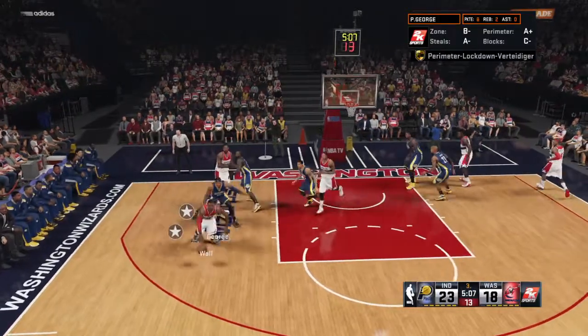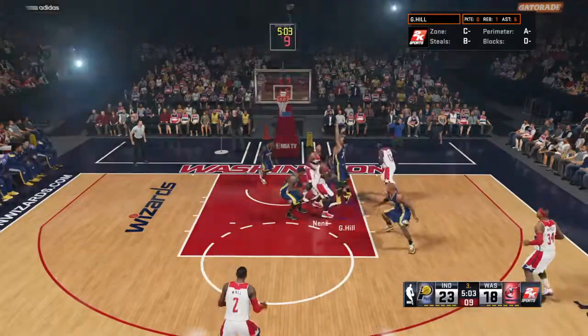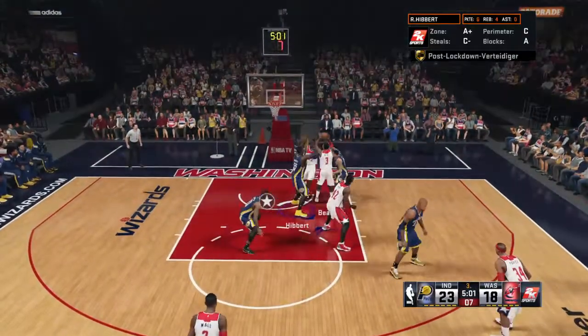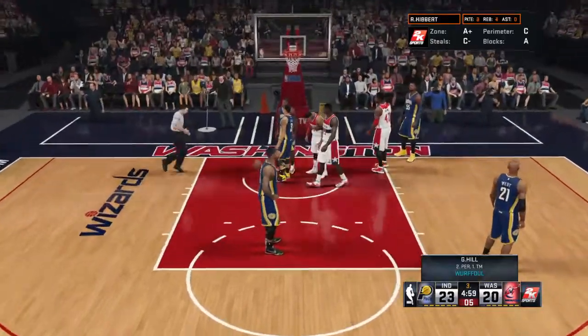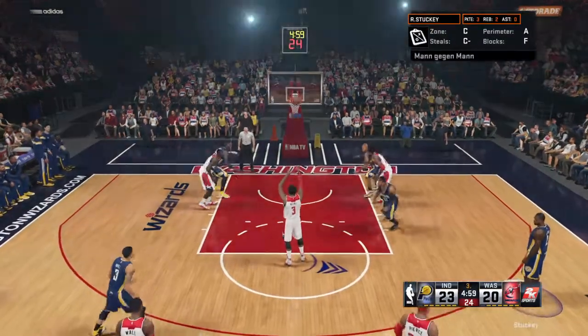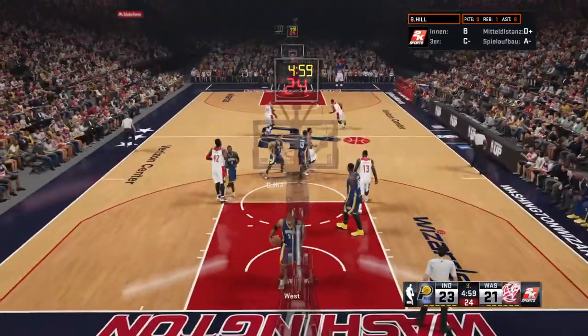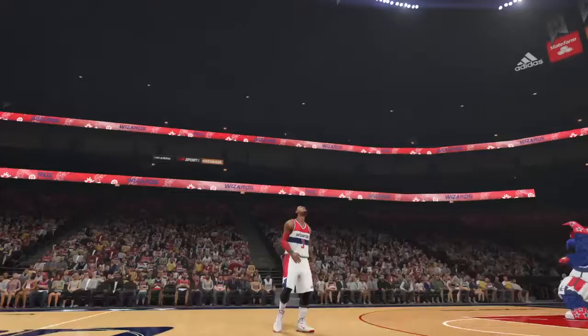Nene kicks the wall. To the middle. Here's Beal, and it's sent back by Hill. They get it back. And another shot. And the basket is good. Got it to go through on the contact, so a free throw coming up. A great opportunity for a three-point play. The Wizards have looked good at the line tonight. They're perfect in 4 attempts.